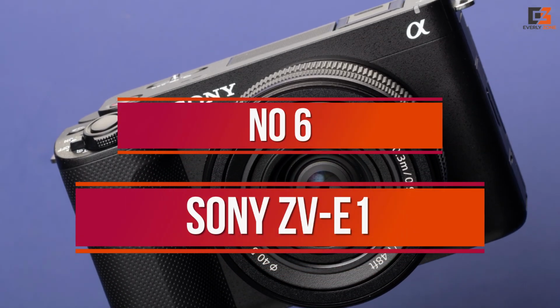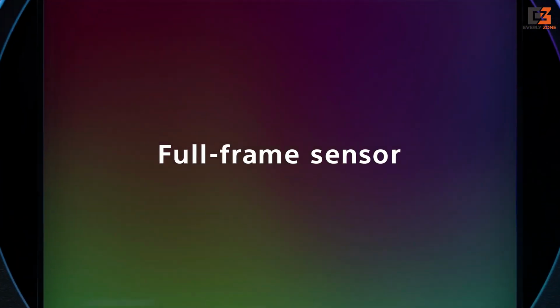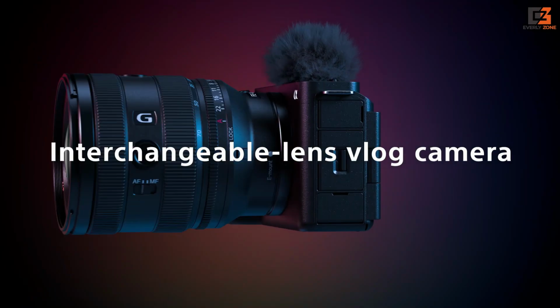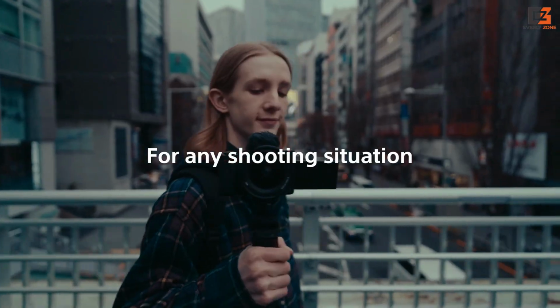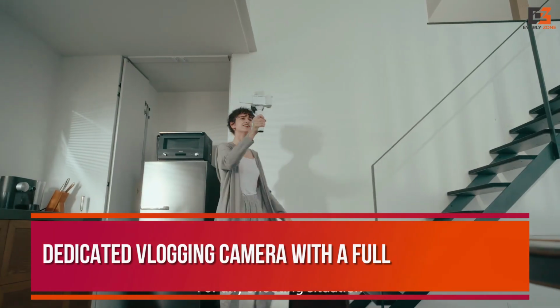Sony ZV-E1. The Sony ZV-E1 is basically a one-stop shop for vloggers and content creators. While other brands have started to branch out into producing vlog-centric cameras, Sony is the first to release a dedicated vlogging camera with a full-frame sensor.